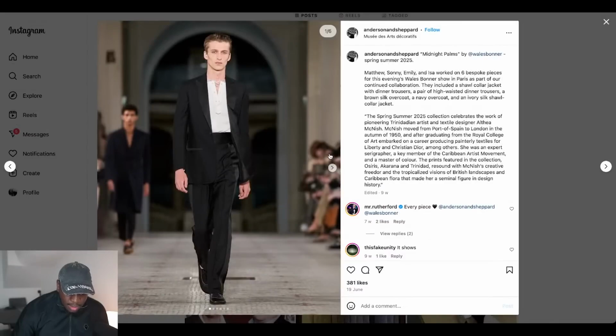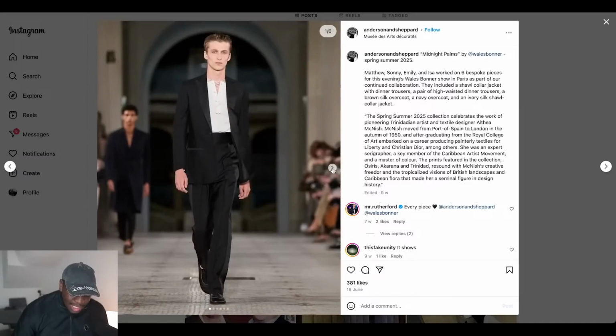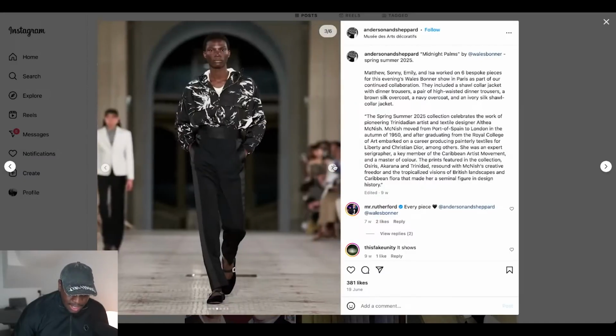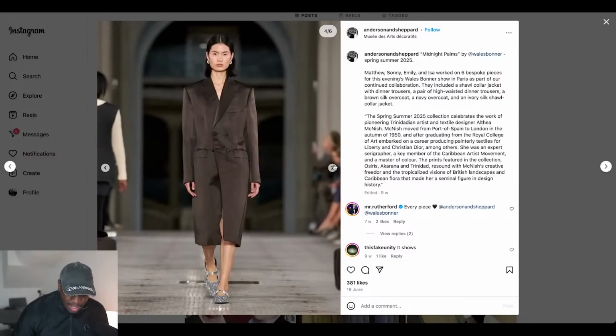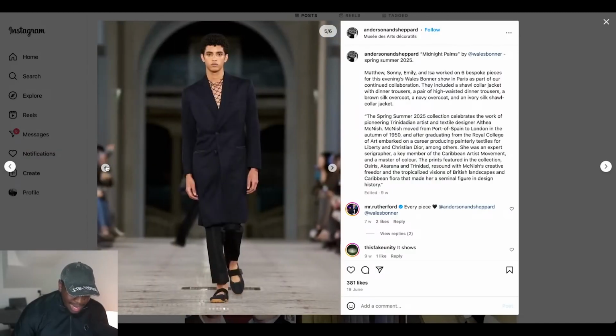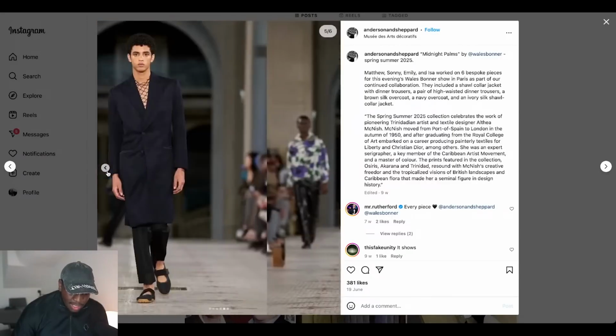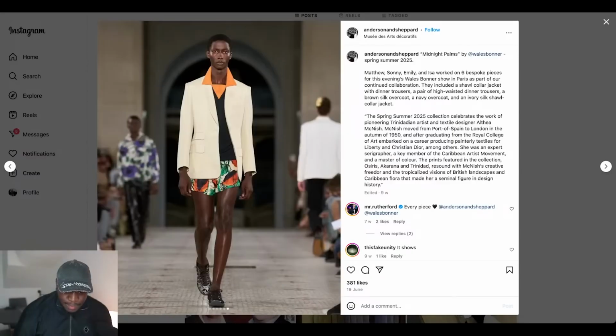Just to show you guys on the screen, the looks that were designed by Anderson and Shepherd. This is their Instagram once again, showing you guys what they designed. So yeah, you can see some of the looks that they worked on. It's great to see the Savile Row tailors involved a lot in her brand. But that's Grace Wells Bonner in a nutshell.